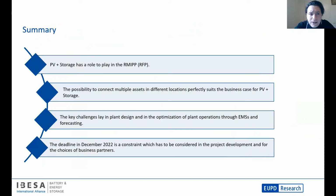Next slide, please. Now I would like to briefly conclude the presentation. First of all, solar plus storage is going to play a role for this tender, but it's important to leverage the key feature of solar technology, its modularity. And also, as Kevin mentioned, it will be necessary to oversize the solar plant. But I would also like to advise you to keep in mind the opportunity to integrate your solar plant with some wind, because this is going to allow for more flexibility. But the key challenge is going to be the optimization of operations, which is going to be carried out by the energy management systems which the batteries can provide, relying on artificial intelligence and machine learning. Also, the last point which I've seen is that given the deadline, it will be important to decide which business partners you want to cooperate with for your project development.